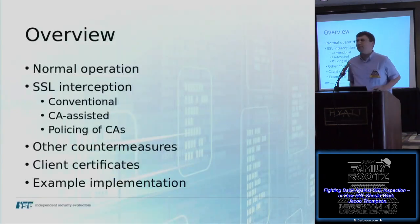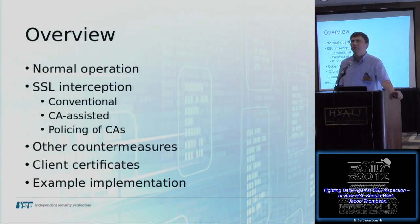So here are some things I'm going to go over. How SSL works in normal operation when nobody's attempting any kind of interception attack. The different kinds of SSL interception that are prevalent today, and why personally I worry that it's only going to get worse in the future.